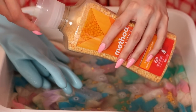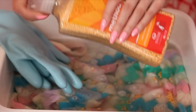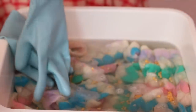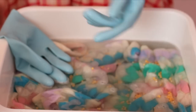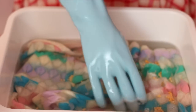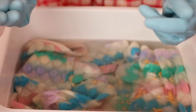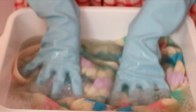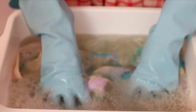Look at these little gems all sprinkled in. So, I'll put this away for now. They're all gonna dissolve, but I'm gonna mix them together just to kind of really get it in there. Just a light mixing of this very delicious smelling soup. Not delicious, I guess. Inviting. Look at all these bubbles.